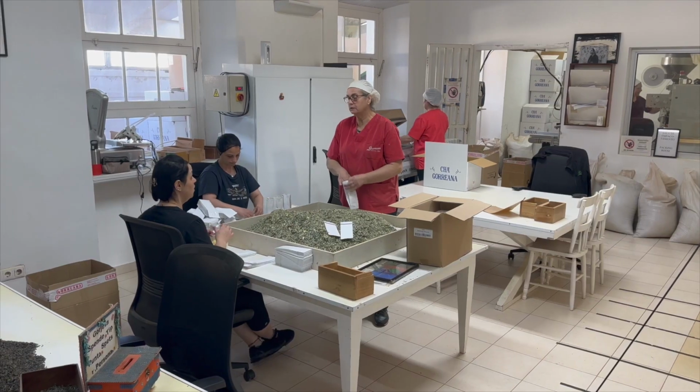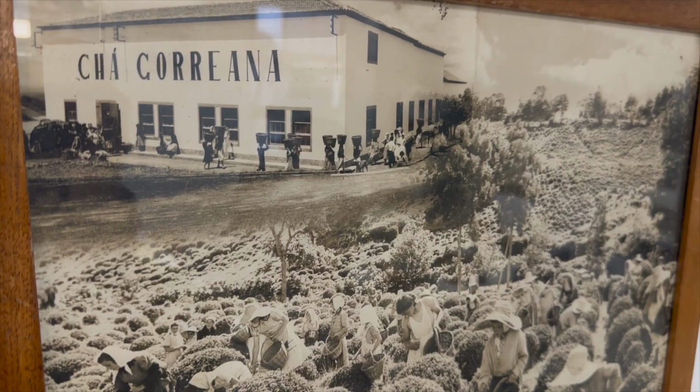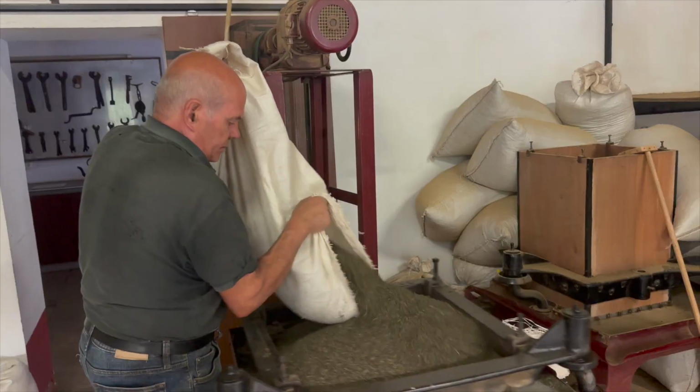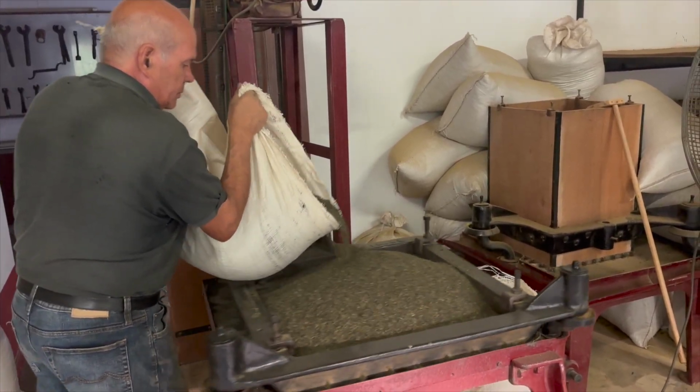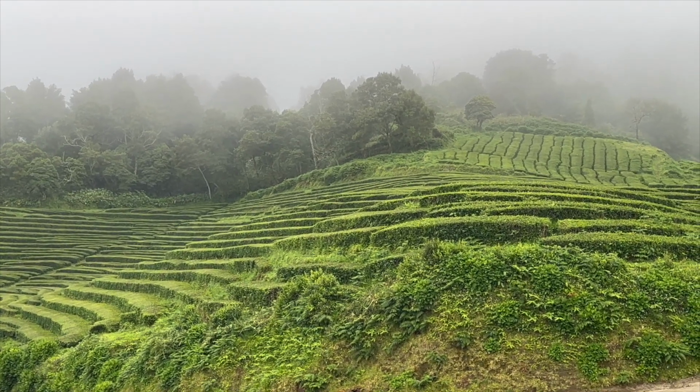Eventually, the tea is bagged and packaged by hand. Much of the process at Gorreana is the same as it was more than 100 years ago when they first started. You can take a tour with a guide or just wander about the factory yourself. But again, the big draw here is truly the tea fields.